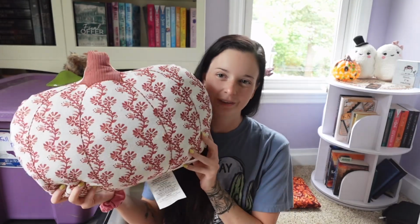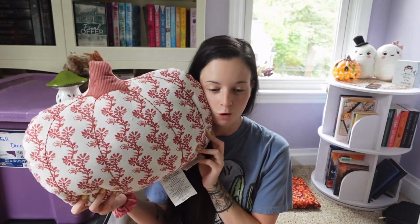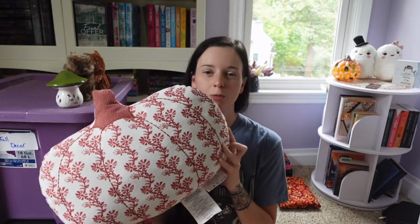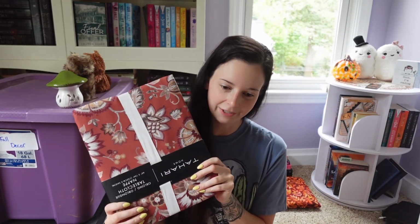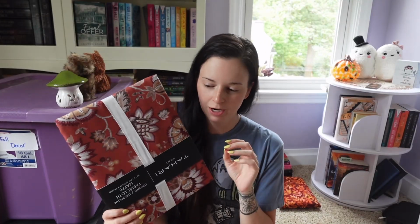I got this fun pumpkin pillow from HomeGoods. There were so many adorable pillows that I really wanted to get, but pillows are outrageously priced. I quite frankly do not understand the pricing on some pillows, but again, not the point. I got this tablecloth for my kitchen table. I think that it'll be a nice change up from just bright orange. I do get purely orange stuff, but I try to mix up my color schemes.